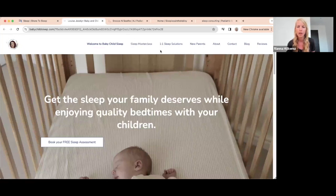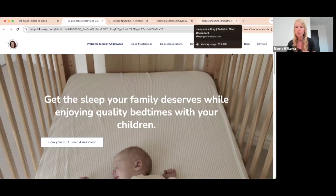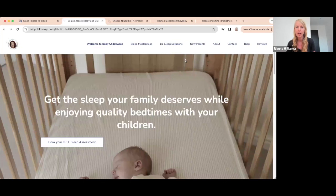So, sleep masterclass, one-on-one sleep solution. This is a typical thing that I said: do people now know what to choose? If I have a 3-month-old, okay, maybe new parents. But if it's a 6-month-old baby, what is better? A masterclass, one-on-one sleep solutions? I get what you mean. I'm just playing the devil here, of course. There's a lot of things to choose from.